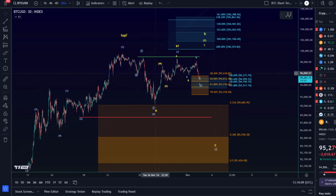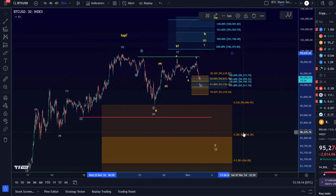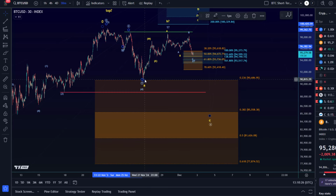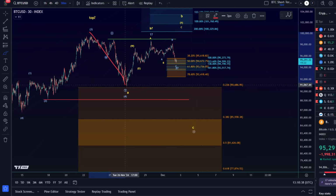The first one is the larger wave 4, and I'm only going to take a look at the shorter time frame in this video, but the first one is the larger wave 4 with support down here. I've already shown here the 23.6 retracement because it is relevant and it has led to a reaction on the 26th of November. In this scenario, and I've highlighted the microstructure in yellow, we have an A wave down, which was a 3-wave move, which bottomed on Tuesday, the 26th of November.